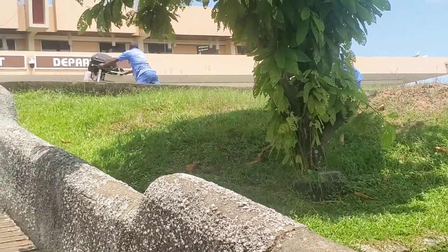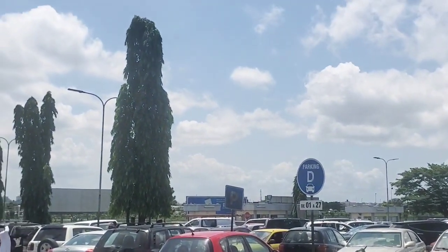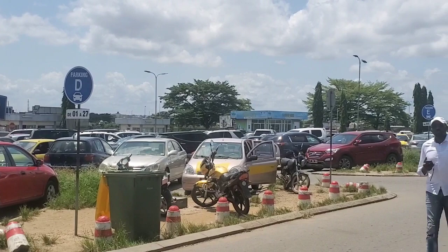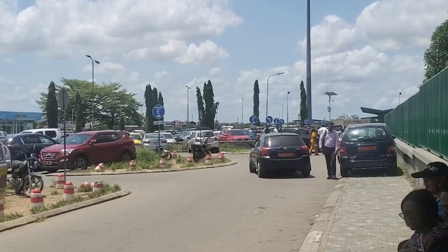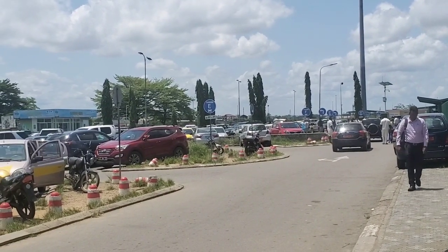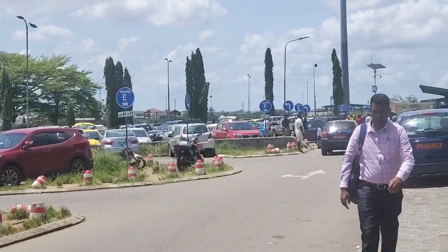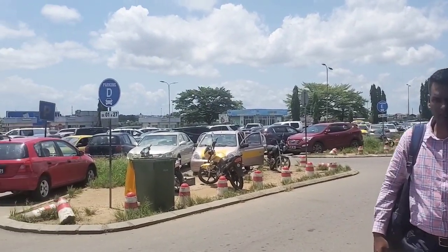Here is the parking lodge. When you come into the airport with your car, have in mind that you have to pay an amount to be able to park your car here until the time you're parking out. I know it's 500 francs. I don't know if the price has changed, but you should have some money with you to pay for the parking.